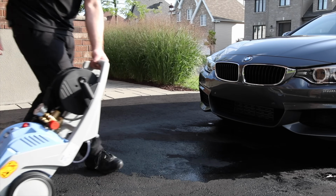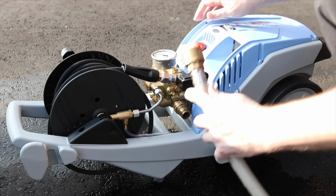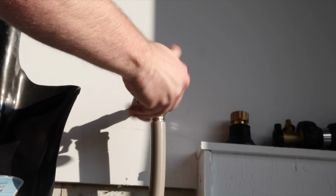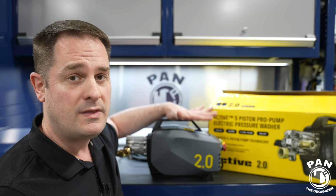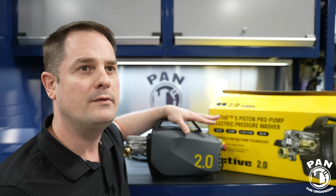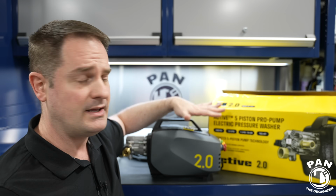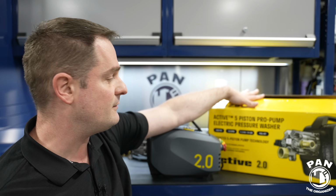Coupled with my OG spec Mosmatic gun and wand, that entire kit retails for over $2,400 US at the moment of this recording. So you're basically spending $2,000 less to get a unit like this. In Canada, it's roughly in the $450 to $460 range. And so in the US, you can get the unit itself for $350. And for a bit more, you can get this full kit.